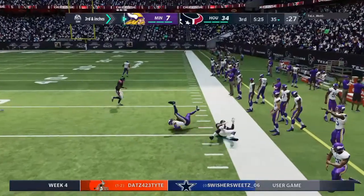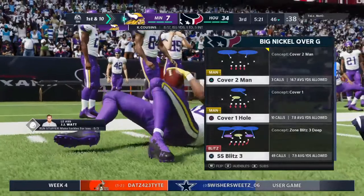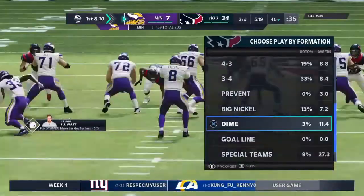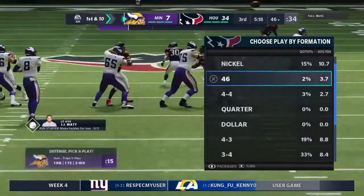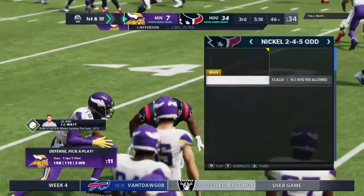Got an open man finding Jefferson. And he slips up past the 45 before being tackled. Just his second catch of the game so far. This one moves the chains. First down, Minnesota.